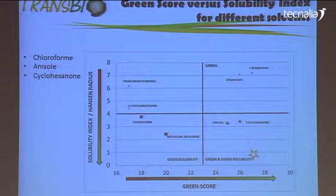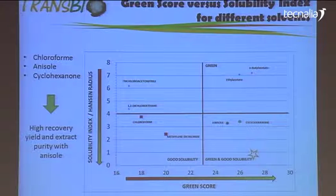And at the end, you would like to have substances which are in this quarter here. So the substances which are green and substances which have a good solubility for PHB. There we found anisole and cyclohexanone and compared them with chloroform. And at the end we found that the anisole gave the best recovery yields and also the best extraction, the best purity.